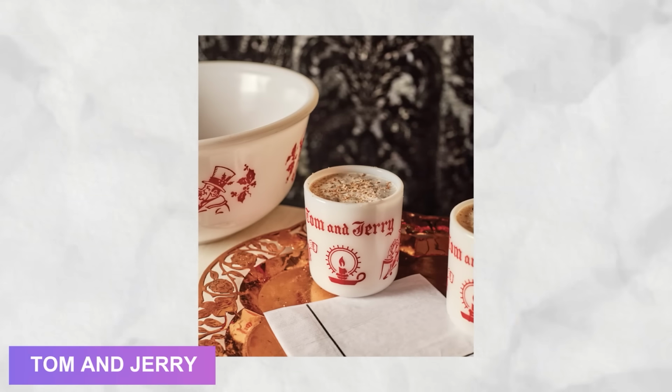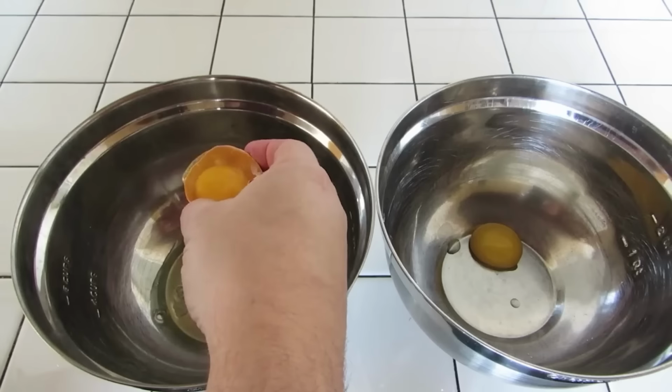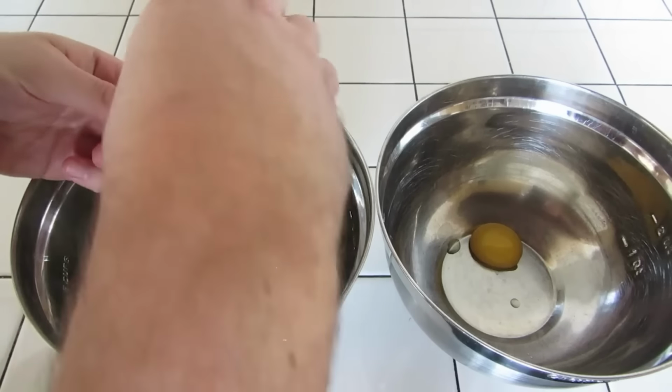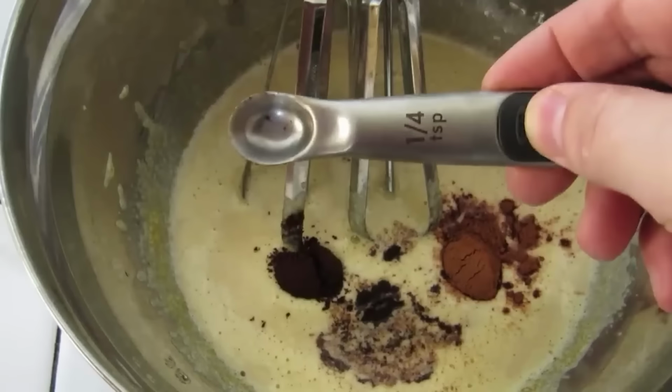Tom and Jerry was the hot cocktail that warmed Christmas gatherings when cold winds blew outside and families crowded into parlors and kitchens. The drink required its own special batter, a mixture of beaten eggs, sugar, spices, and sometimes rum that could be prepared ahead.